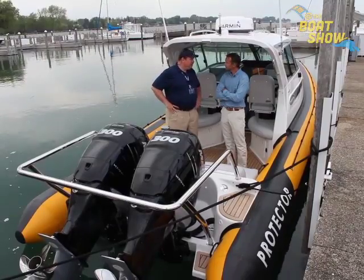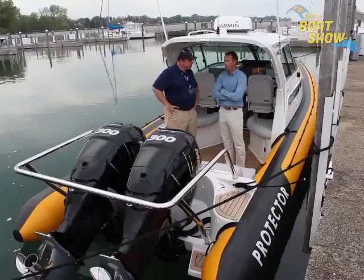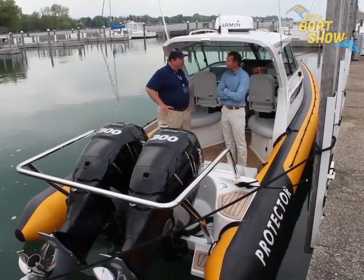What kind of speed are you going to get out of a boat like this? These ones, depending on how we prop it, top speed, we've had it about 69 miles per hour. Wow. On an inflatable.